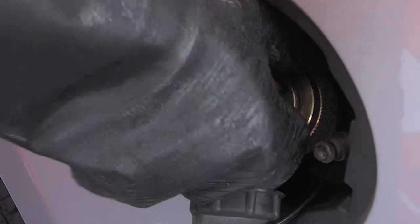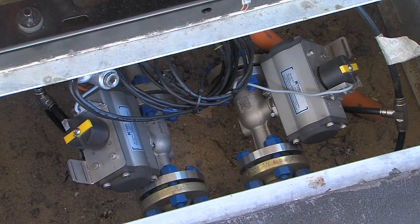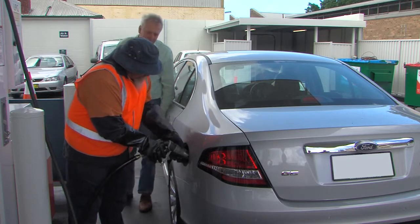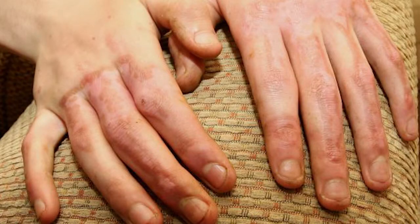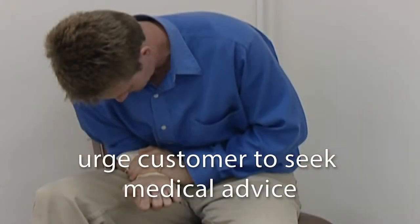A brass cap is available if a customer's filler valve leaks. While there is a high degree of safety built into the shutdown system, always use gloves and eye protection when attending to any gas leaks. In the event of a hot burn, flood the burn with tap water for about 20 minutes. Treat all cold burns with lukewarm water in the same manner. Then, urge the customer to seek medical advice.